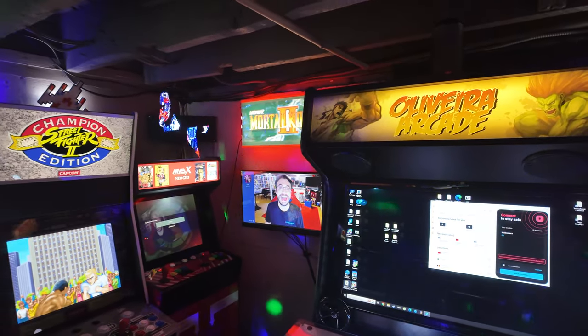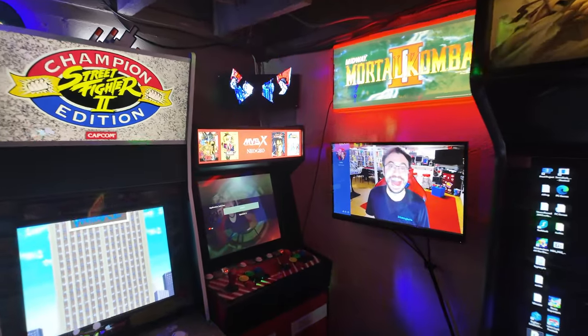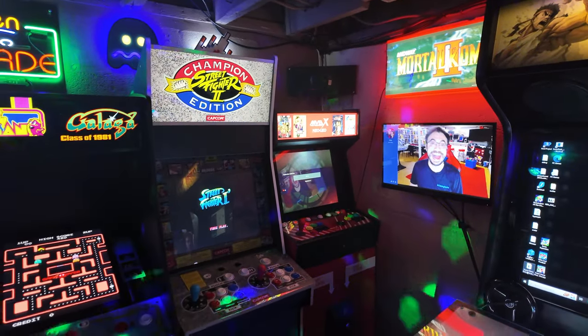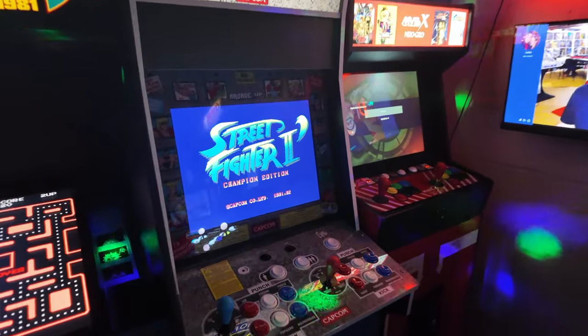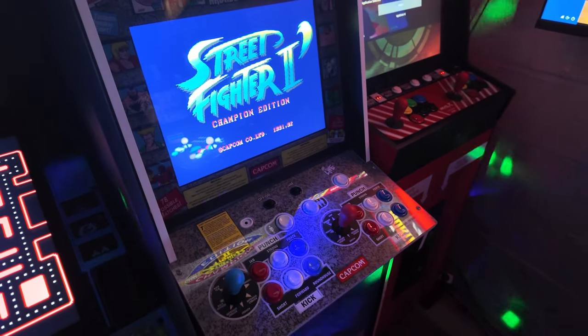And then here on the left-hand side, we have the MVSX machine, the Neo Geo machine right there, modded with the Hi-Lo stick, so it has all the different games on there. Street Fighter 2, the only mods that this thing has is the buttons were all upgraded. So all these have been upgraded here, which is great.